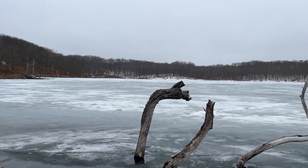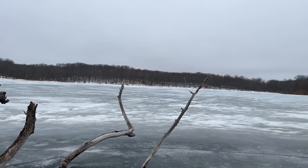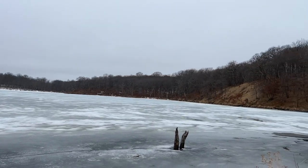It's pretty awesome that I've got this entire lake to myself. There's literally nobody else around. This is the only campsite on this lake as well.